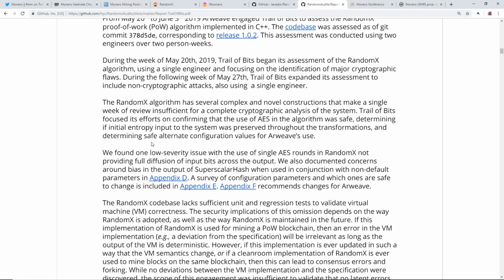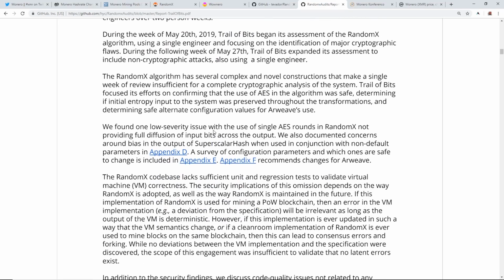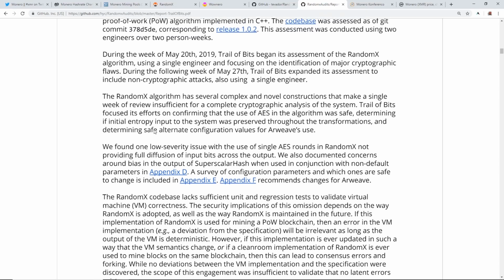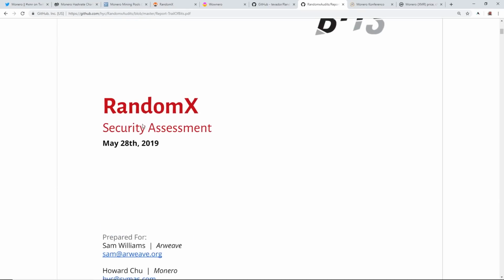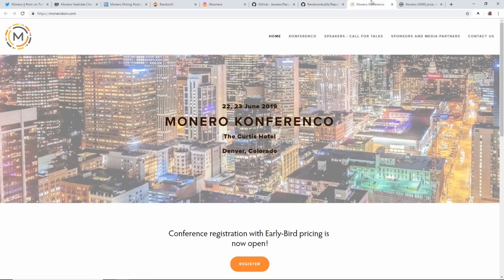They said here, we found one low severity issue with the use of single AES rounds in RandomX not providing full diffusion of input bits across the output. We also documented concerns around bias in the output of SuperscalarHash when used in conjunction with non-default parameters. So apparently they did find one issue, but I read somewhere that they are going to fix that in the next iteration of RandomX. So yeah, let me know what you think, guys.